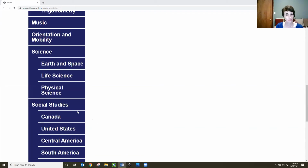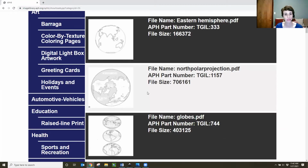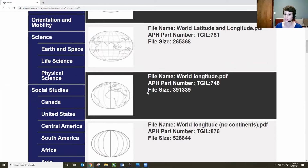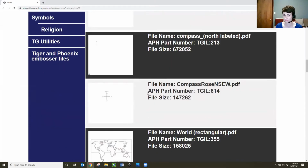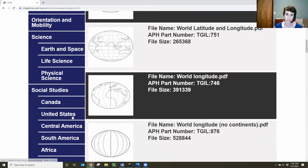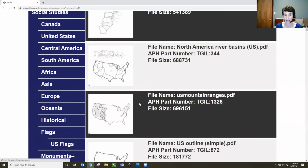You should not be surprised when I tell you the top used category names. Social studies. I've clicked that button. Under this parent category is where you're going to find globe images, map projections, fault line movements, and compass rose. The subcategories, such as the United States, contain the national map as well as individual state outlines.